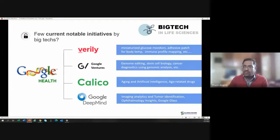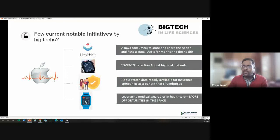Those are the technologies Google is building, and they're also investing a lot of their money through Google Ventures in genomic editing, personalized medicine, stem cell biology, transplantation, and so on. They're using a lot of artificial intelligence. So there's a lot of need for life science people like you who can understand science better. And Apple, again, you can imagine Apple Watch can do everything, right?